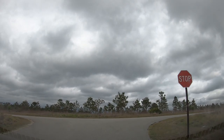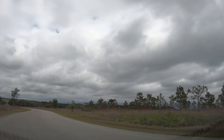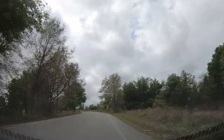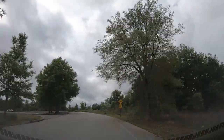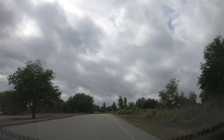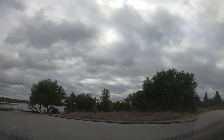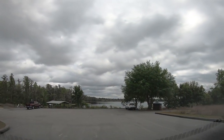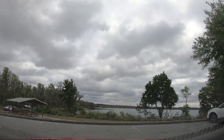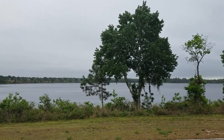Now we're going to come right back out that road. We're going to make a left and continue on around Dixie Lake. As you can see, we're getting into more trees up here. Now this is across the lake from the cabins. It's a nice little pull-out area, picnic area. And you can see the cabins over there on the far shore.